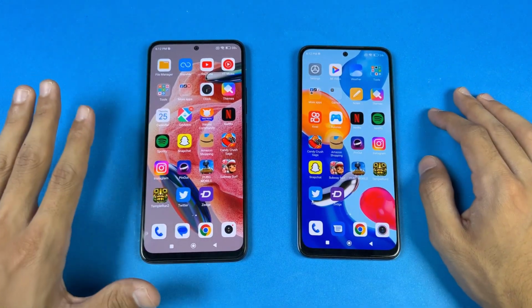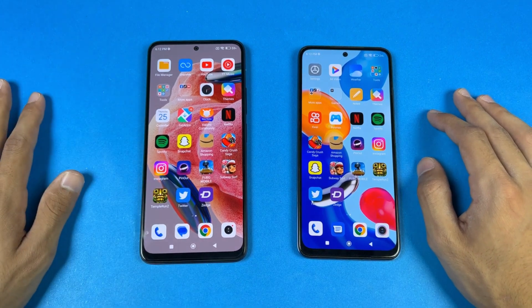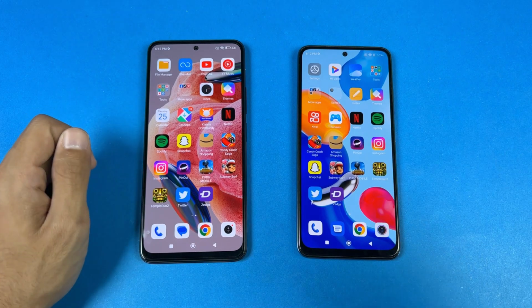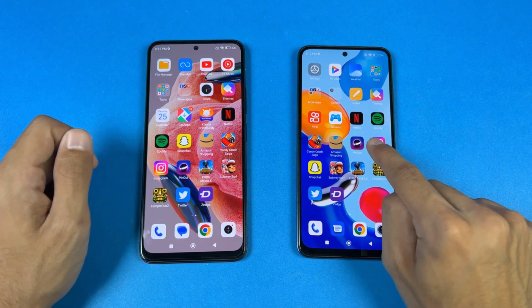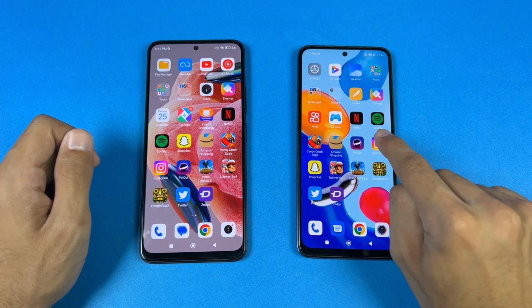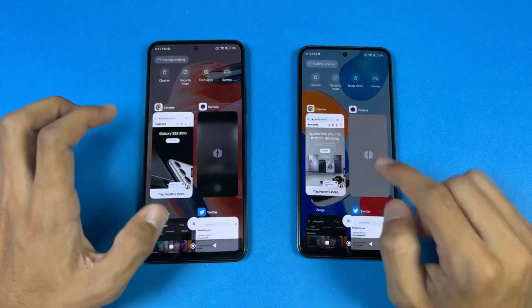And the newer Redmi Note 12 here in the Pakistan market has 8GB of RAM versus 6GB on the Note 11. And this phone is also available with a 4GB of RAM variant, but I have the 6GB of RAM.